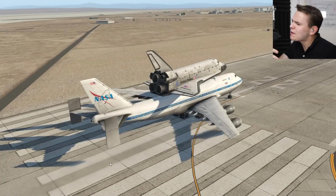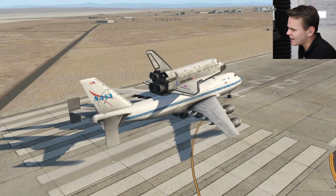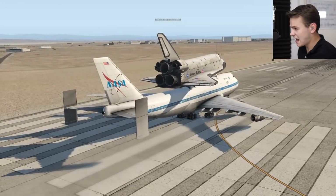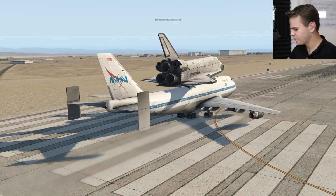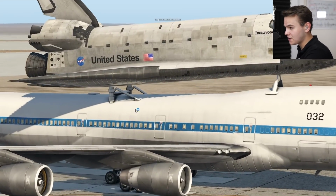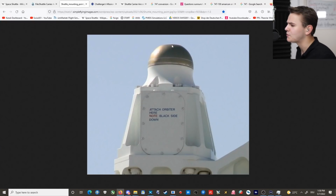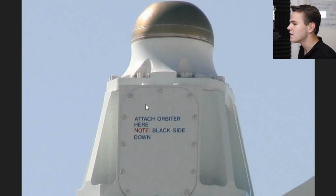Of course, when you have a little space shuttle on your plane, it's not really going to improve your aerodynamic stability, right? And yeah, center of gravity kind of stuff. And of course, something else they did with the 747 was add these struts here on the fuselage so that they could fit the space shuttle on it. This is what one of those mounting points looked like in real life. Attached orbiter here. Really nice, actually.